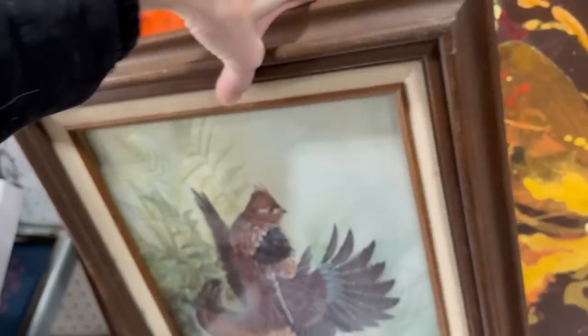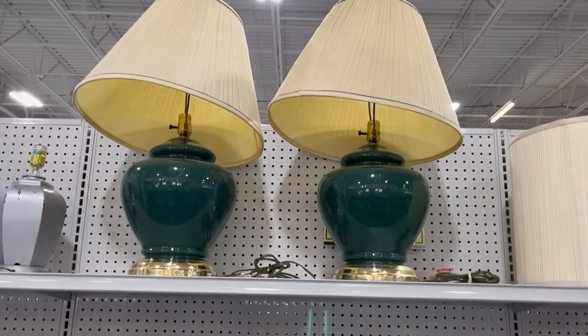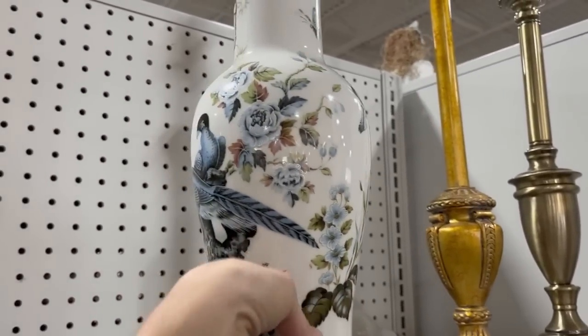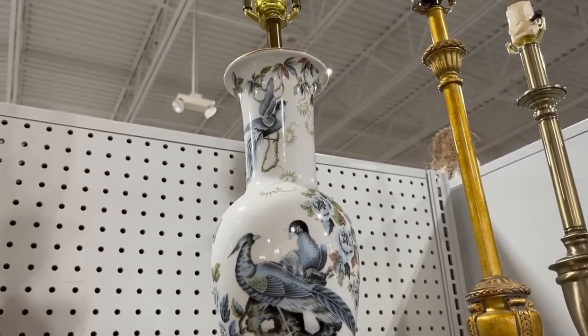I didn't show it in the haul because I had already taken it to my dad's house to be put in his garage, but I actually did get this bird print. I just thought it was gorgeous and I cannot wait to hang it in our new house. I also thought that this lamp base was just beautiful. And to be honest, I probably should have picked it up, but I just didn't know where I'd put it, and so I decided to pass.